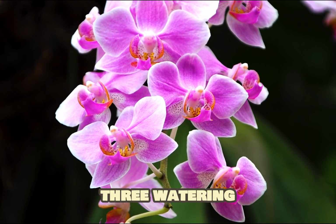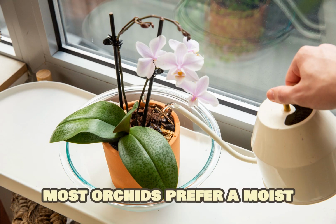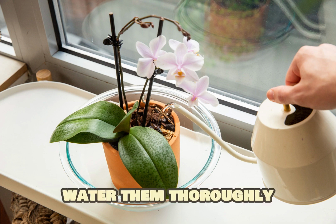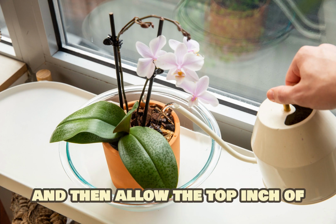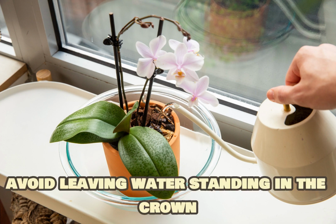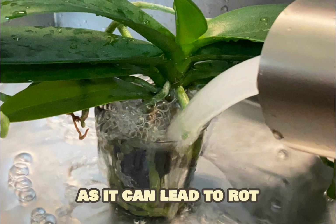3. Watering. Orchids have unique watering needs. Most orchids prefer a moist but not waterlogged environment. Water them thoroughly, allowing the water to flow through the pot, and then allow the top inch of the potting medium to dry out before watering again. Avoid leaving water standing in the crown or heart of the orchid, as it can lead to rot.